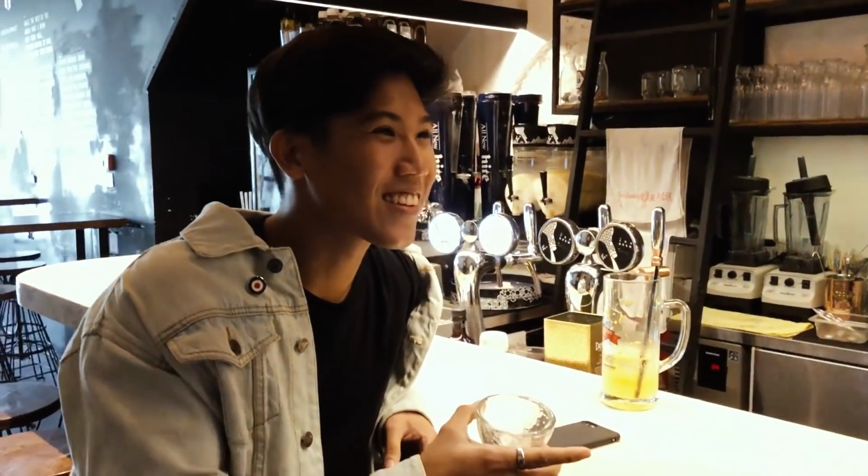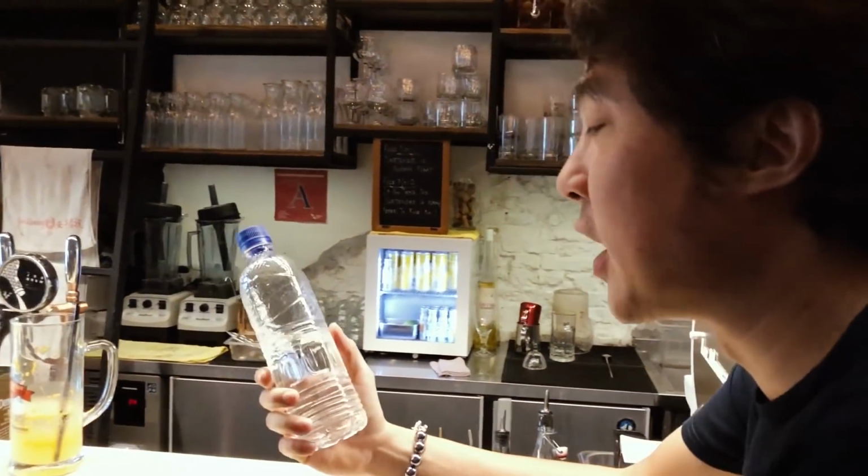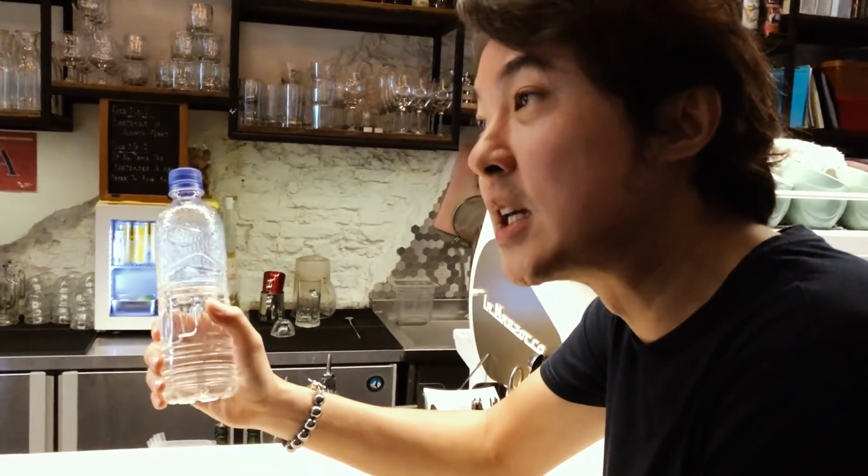Okay, so this is the new drink by Suntory. It's like milk tea. Transparent milk tea. Okay, I tasted tea first, but milk, now that you mention it, it's really kicking in. Kicks in the last bit. Okay. So I'm quite impressed.